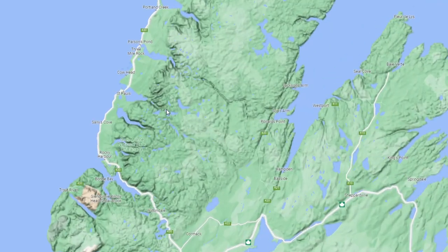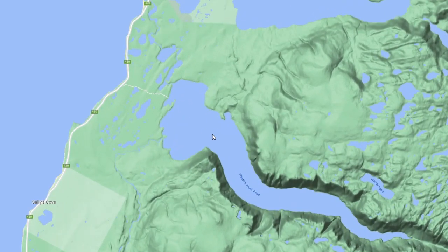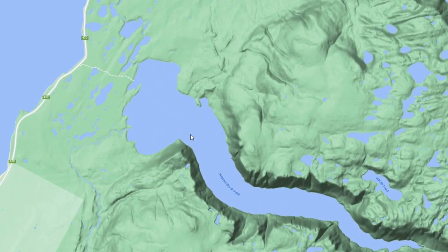We're currently en route, headed up the Viking Trail, up the west coast of Newfoundland, headed towards Gros Morne right now. Today's trip is going to be another backpacking style trip. We're headed into Western Brook Pond, which is probably one of the most famous, most photographed areas of the park.